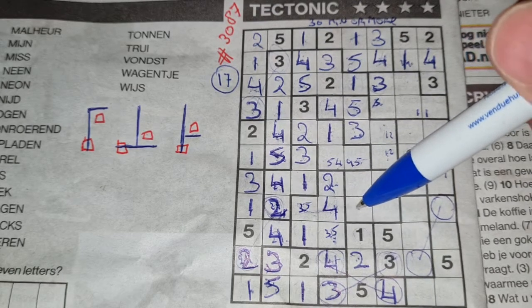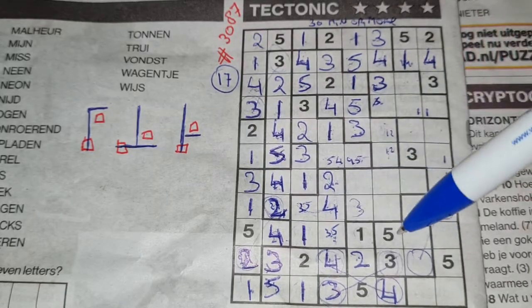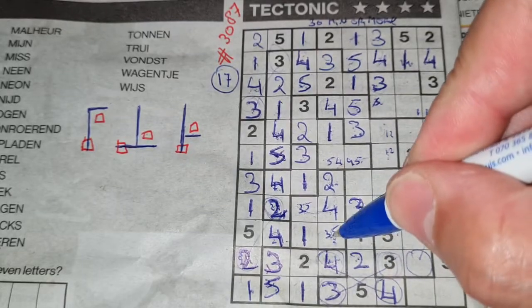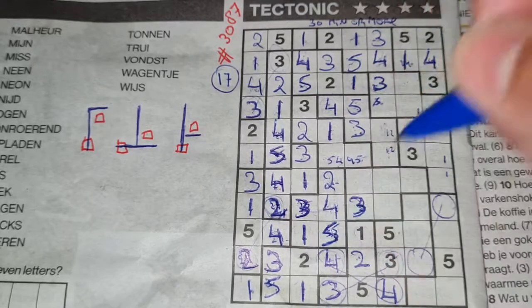I think this box should be a 3 because it can be 1, cannot be a 2, should be a 3, cannot be a 4, cannot be a 5. Yes, definitely a 3. Now we have a 3 there, so this box cannot be 3 anymore. That box should be a 3. And this box should be a 5.